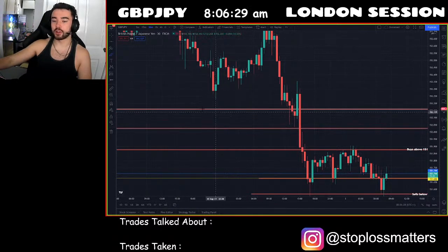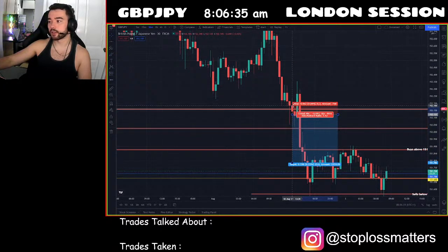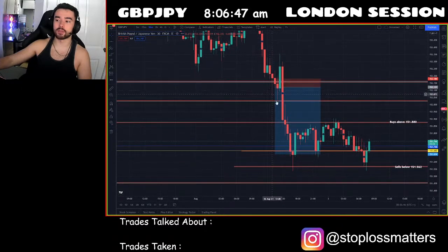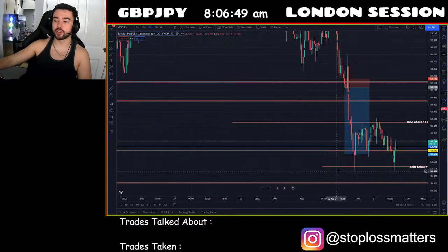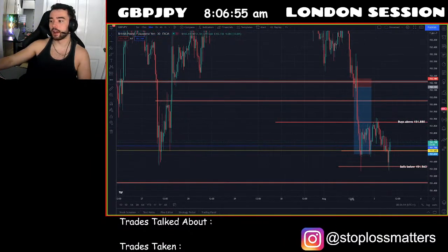I'm pretty sure I was in this one here. My stop loss was not like that, and I was going for 6.5. That was my zone. So you can see I was happily gonna take a break even here for how much I was gonna hold it for, because look how clean that is. That's why I was interested. Yep, clean candles to the left.